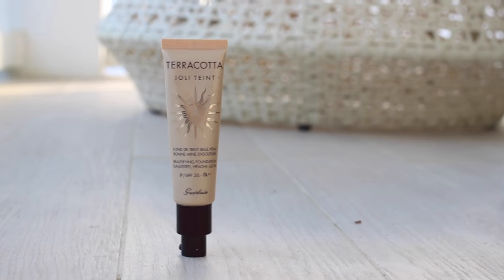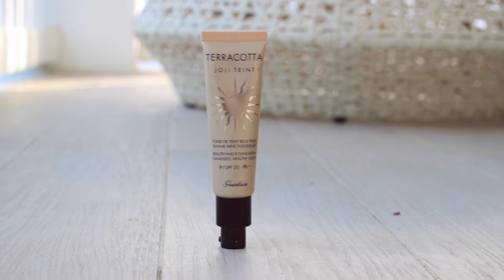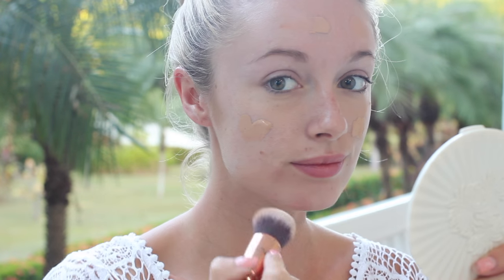And then I go in with a really light foundation. Currently I'm obsessed with a Guerlain Terracotta Joli Teint. Now this is a really lovely sun-kissed glowy foundation. It gives you a really nice healthy glow. It also keeps looking really good as the day goes on.